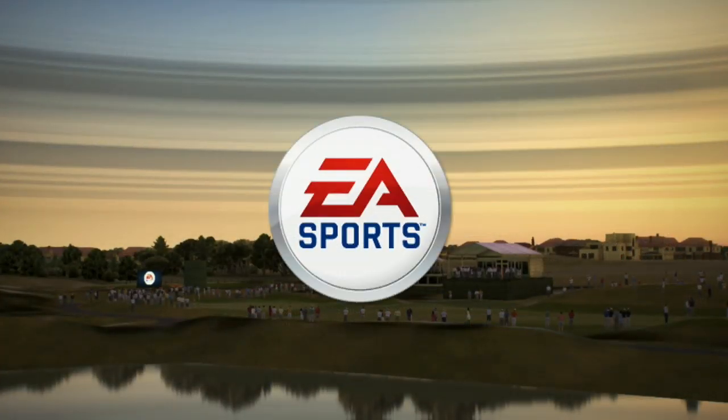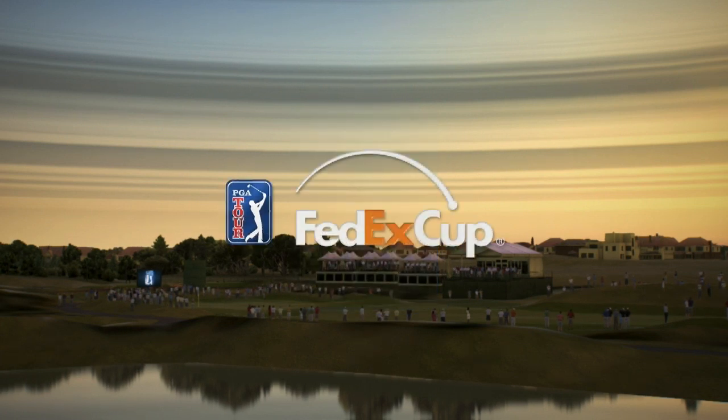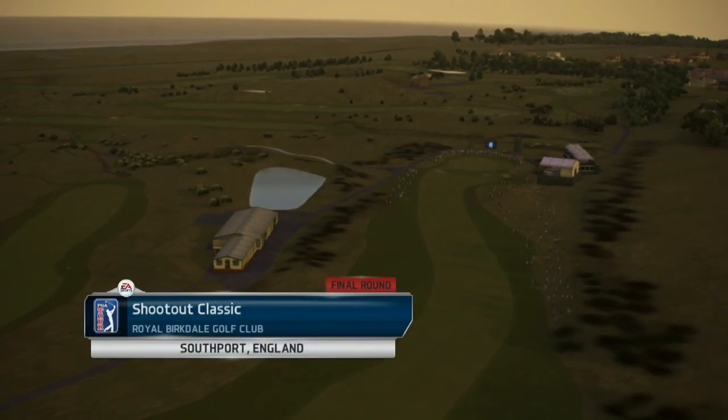EA Sports and the PGA Tour are proud to present. It's the final round of the Shootout Classic. It's part of the season-long race for the FedEx Cup. Royal Birkdale Golf Club. The links were built in 1922. It was awarded Royal status in 1951 and has hosted the Open Championship many, many times.